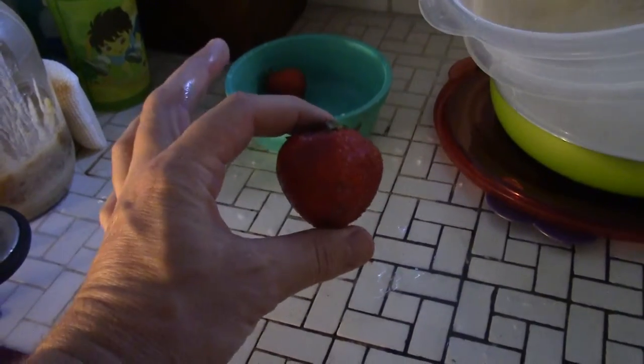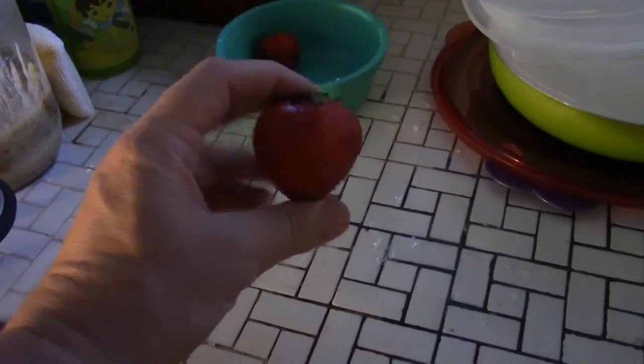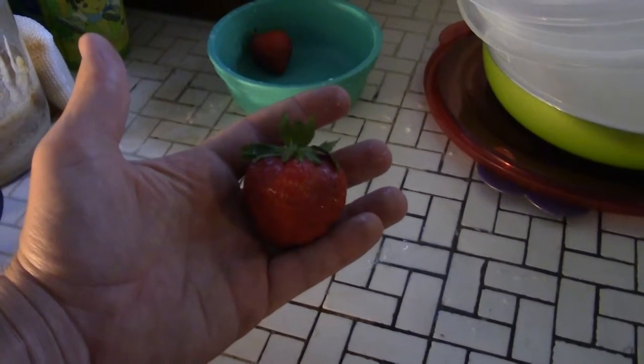Look at the size of this strawberry. It's bigger than a golf ball. Now that did not come out of my garden, this came from the store, but look at the size of that monster. Viggo is going to go crazy over that.